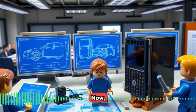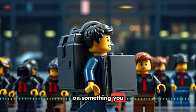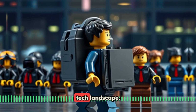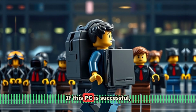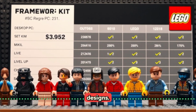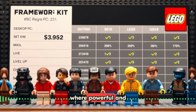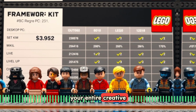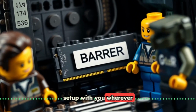Now, before we wrap up, I want to touch on something you mentioned earlier, the potential impact of the Framework desktop on the wider tech landscape. Right. If this PC is successful, it could encourage other manufacturers to explore similar designs. Imagine a world where powerful and portable PCs are the norm, where you can take your entire creative workflow or gaming setup with you wherever you go.